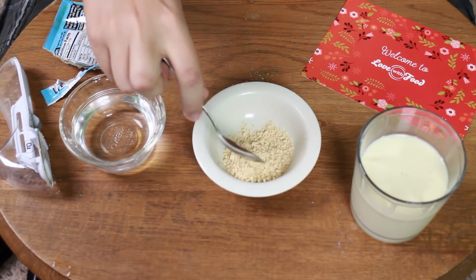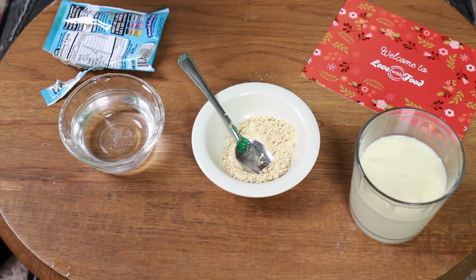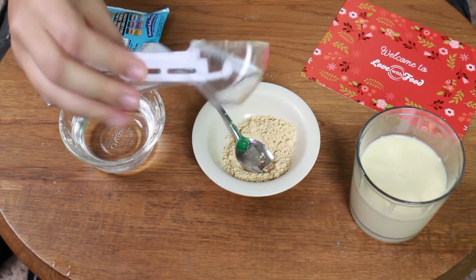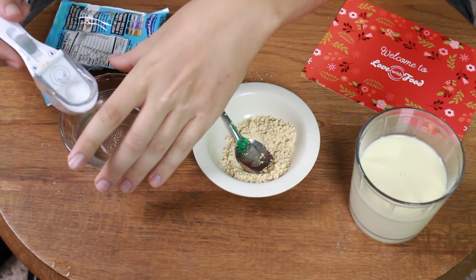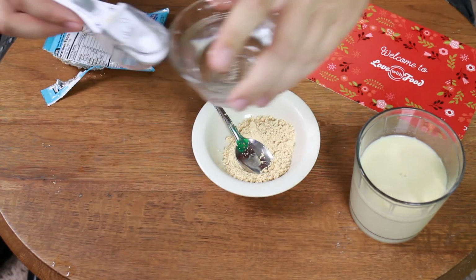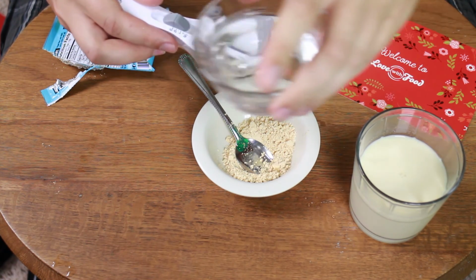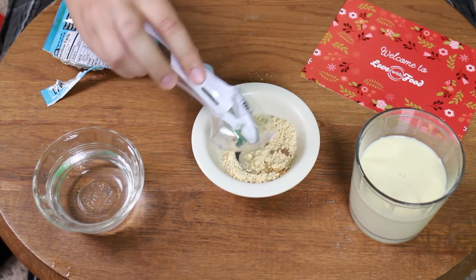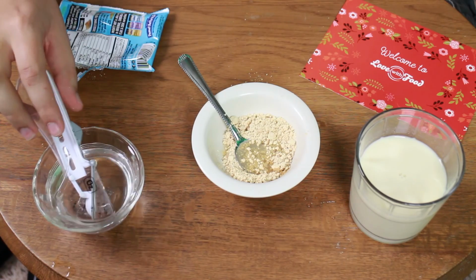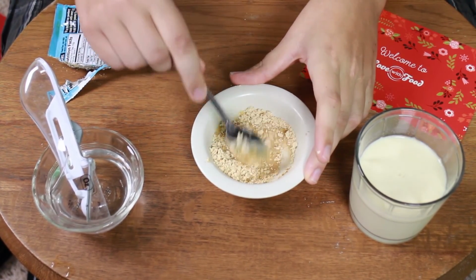Okay, so we got our little powder here. It says 1 tablespoon of water. So let's open this. This is the coolest spoon of all time, by the way. Oh, this is gonna be fun, besides the fact that I can't really do this right. Okay. Oh, that almost wasn't a complete failure. All right, so 1 tablespoon of water. Put the rest in there. Mix it up a little bit.